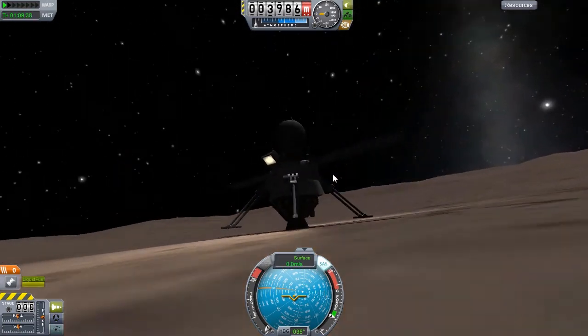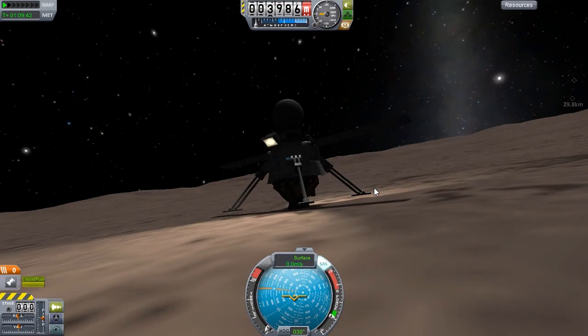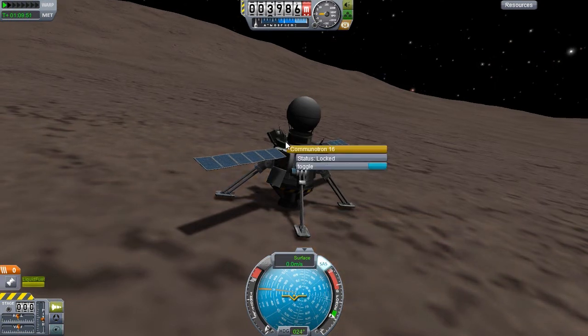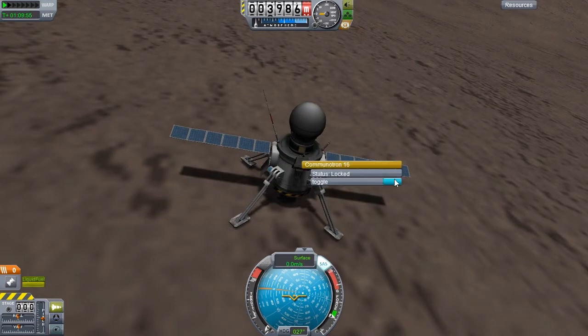Even though our landing legs are kind of hovering above the ground. I completely forgot about that issue. I really did. Oh, wow, I can't believe I did that. Okay, well, let's open up these antennae here, because we are good to go.